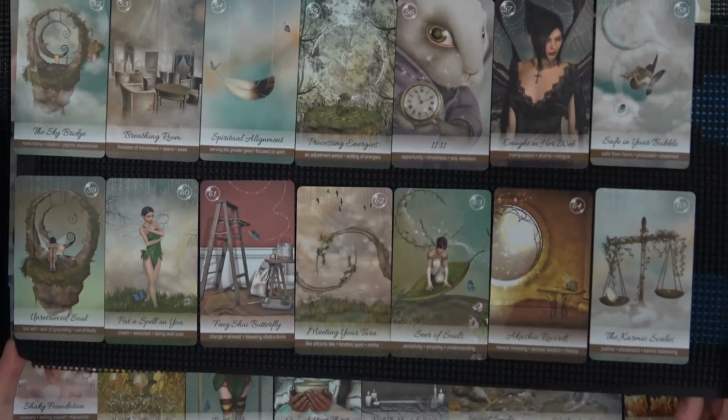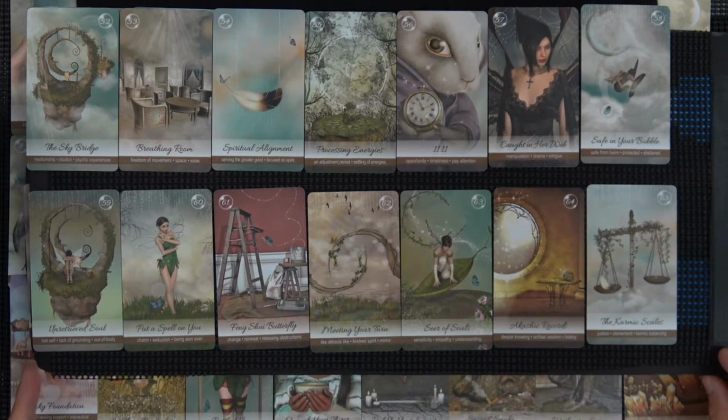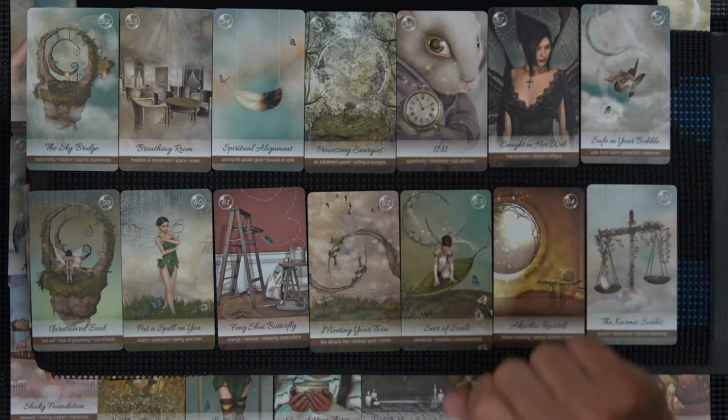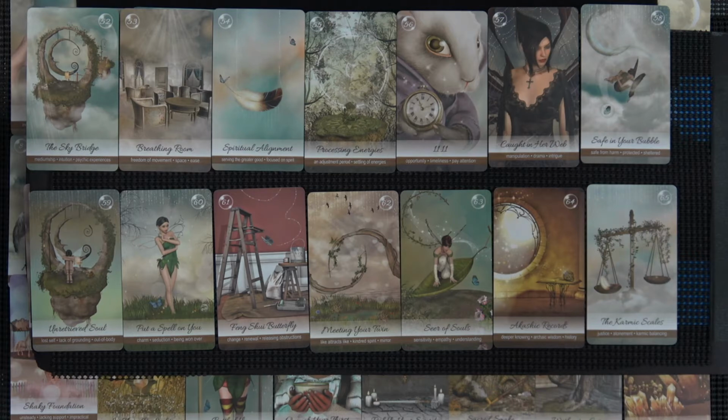Here comes 52 through 65. Pixie, fairy, fae, perhaps. Processing energies. That's interesting. I guess these are bubbles with the number for the card in them, which they all seem to have. I won't try to explain what's going on, but I'm assuming you can use the cards however you see fit.